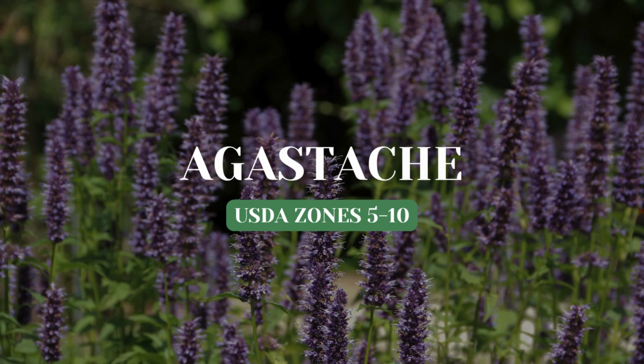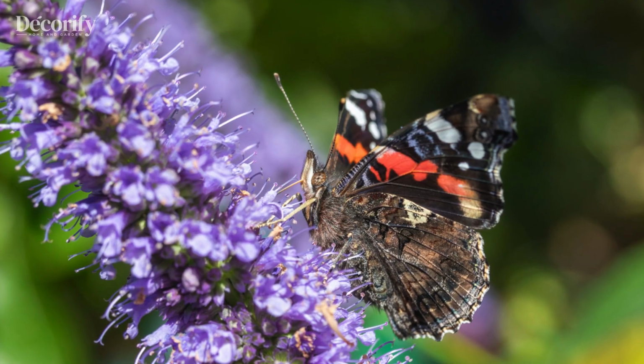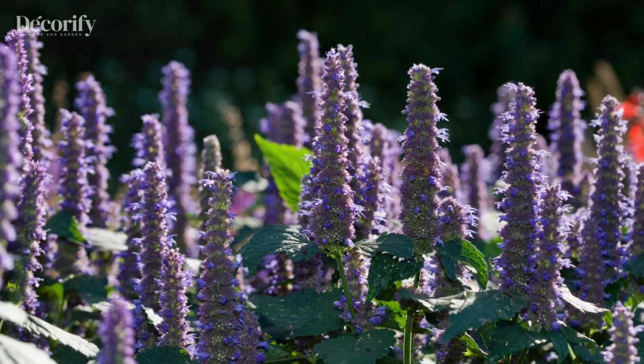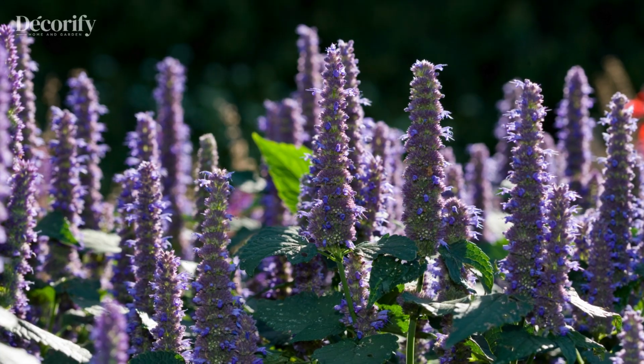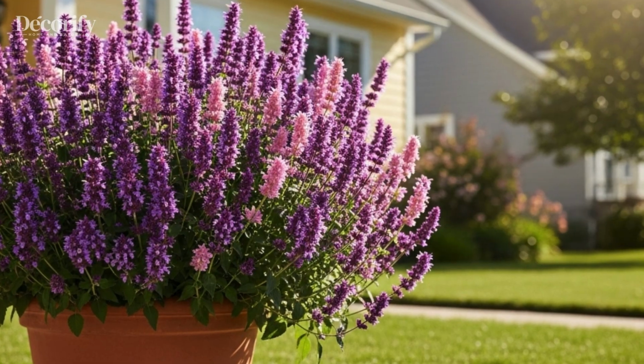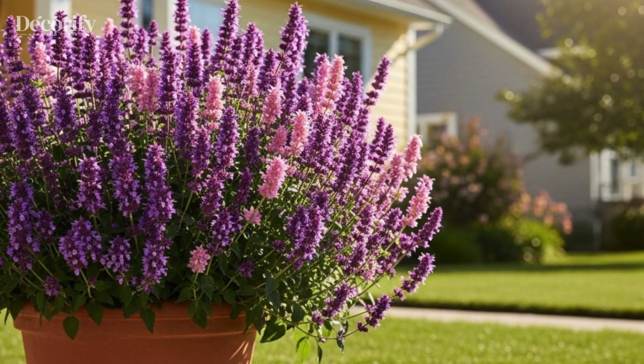Agastache brings buzzing pollinators and bold color to your patio, all while shrugging off heat and drought. The upright spikes of flowers bloom non-stop through summer. These plants love full sun and don't like wet feet. Perfect in terracotta pots with well-drained soil.